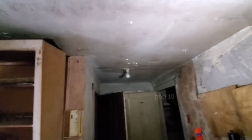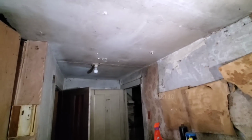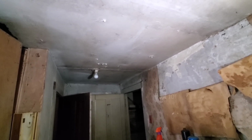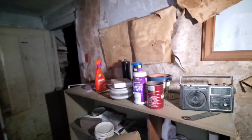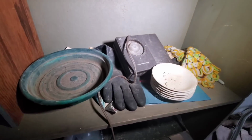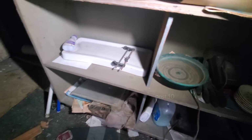It's been raining out a lot today. I don't see any dripping water, but I bet if it rained a few days, these ceilings, the way they're bowing, probably fill with water. Got a cool old Panasonic radio there. What's that thing? A compass that you plug in. There's the toilet lid for the tank. Got some propane here, still completely full. That's going down into the basement. Kind of creepy.